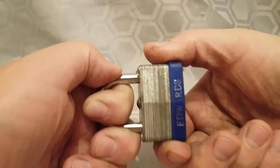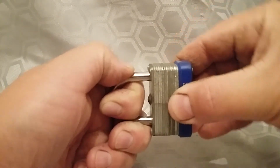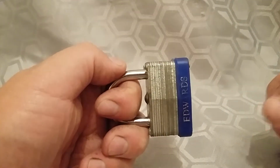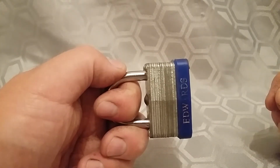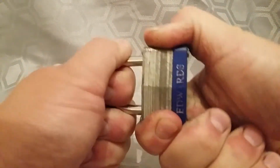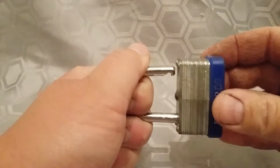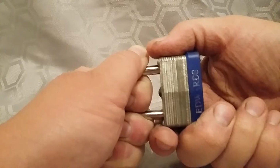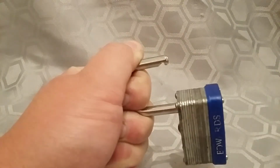I'm going to pull backwards on the lock and wiggle it, just rocking the lock whilst pulling, and it will open. This is a lot easier with the long shackle, but I have no idea where that lock has gone. I bought the pair so I could test different bypass methods with these locks. So right, pulling the lock. There we go. I'll do that again. Okay, now it's locked. I'm going to pull the lock. And there we go.